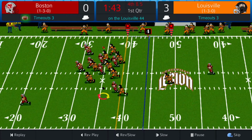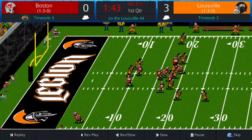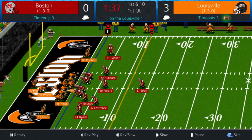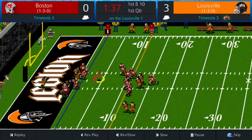Matakevich figuring we might as well try to pin these bad boys in. And an amazing punt. That is the definition of a coffin corner. Gets it all the way down to the 1-yard line. Louisville having to start with their back against the end zone.